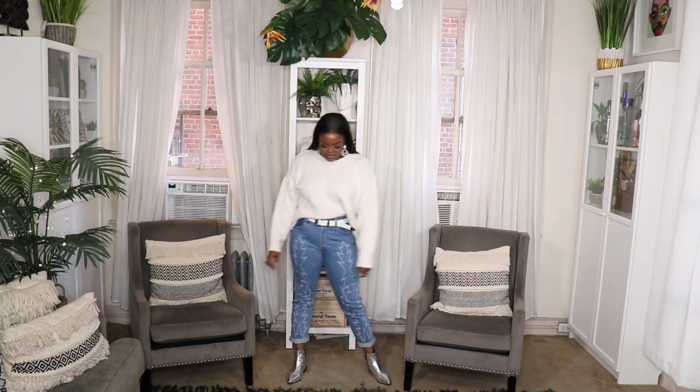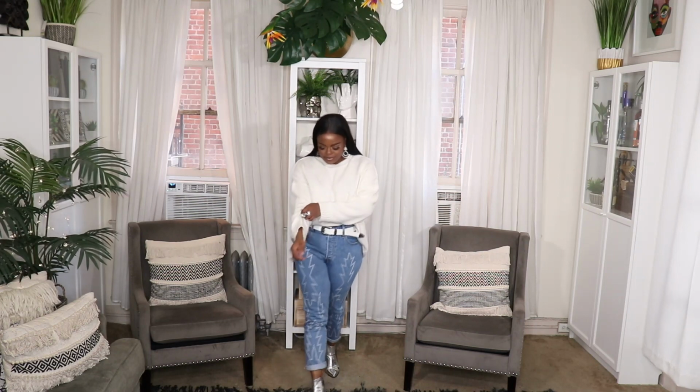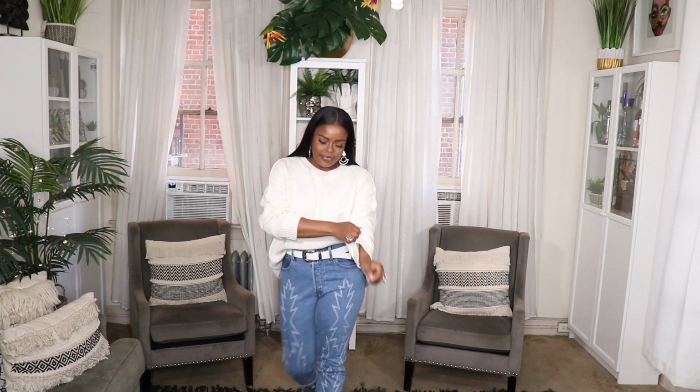Now, of course, after a work outfit, I want to give you guys something a little fun. And these Levi 501 jeans with this sort of Western style embroidery on them are so cool. Definitely a great weekend pair of jeans. They look so good with the oversized sweater. I threw on this white Western belt. And of course, on my feet, I'm wearing these silver cowboy style booties. They have stars and lightning on them. So they look so good pulling out that Western vibe on those jeans.